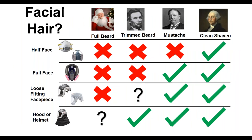Now, this is a quick little slide that we sometimes show for workplaces, about that facial hair between the sealing surface here and the respirator we're concerned about. So you look at this gentleman here with a lovely mustache on a full face respirator, that's going to be inside the sealing surface area of the seal, but wouldn't necessarily be on the inside for someone wearing a half face respirator.